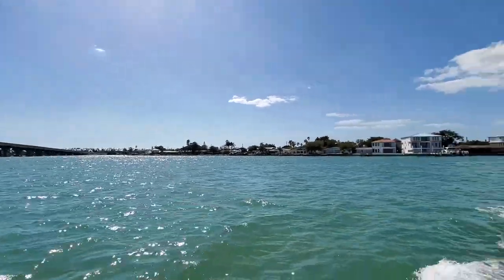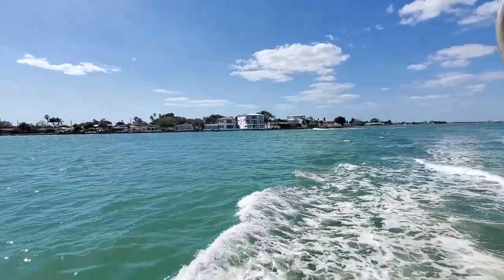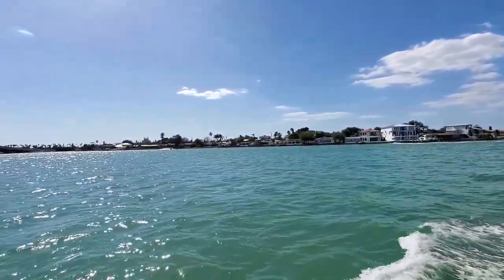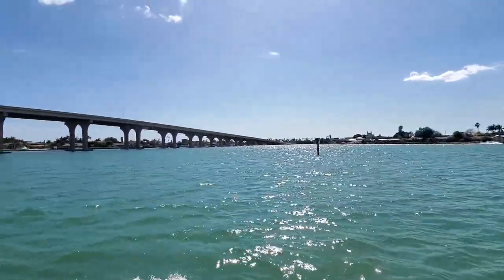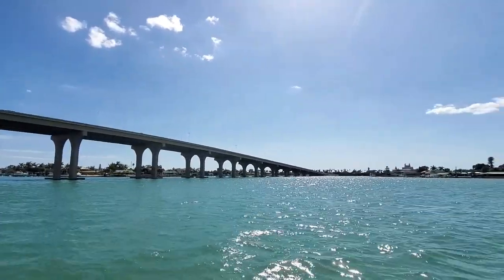The bridge we're about to go under is called the Pinellas Bayway Bridge. Pinellas is the name of the county you're in. And I think you can figure out the Bayway part. This bridge is also designated as the Medal of Honor Bridge in honor of our veterans. This bridge connects two islands together.